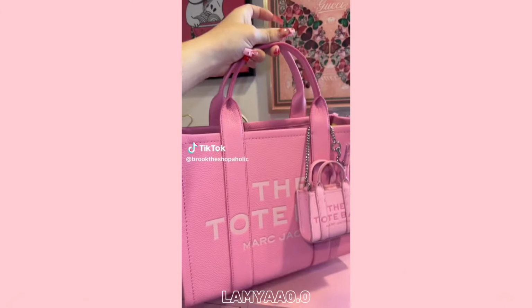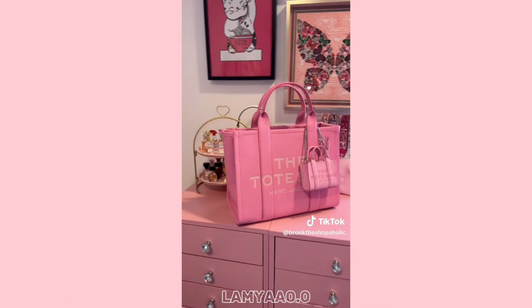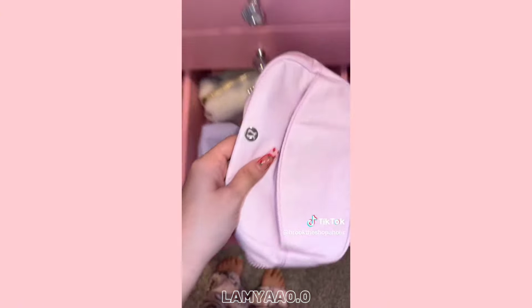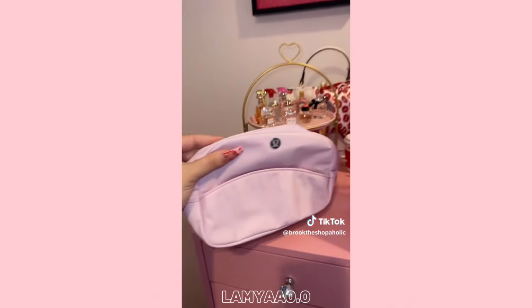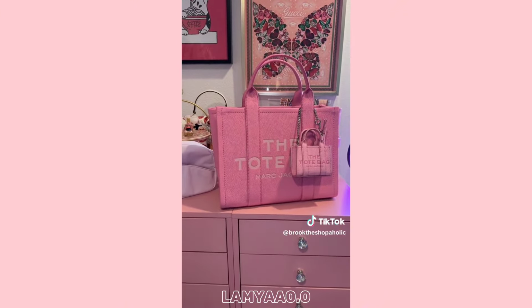Today, I'm going on a day trip, so let's pack my new Marc Jacobs tote bag. I'm gonna use this baby pink Lululemon bag to put all of the little things in. That way, my bag stays nice and organized.